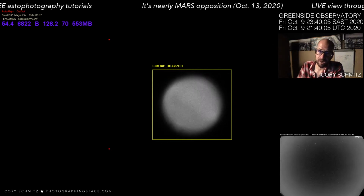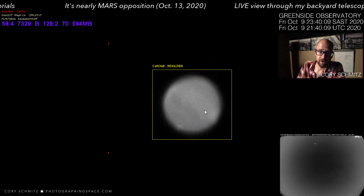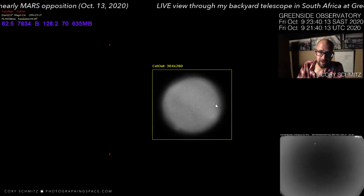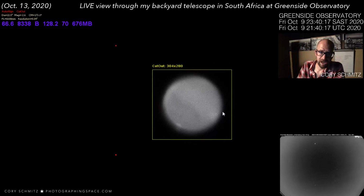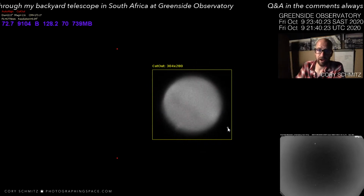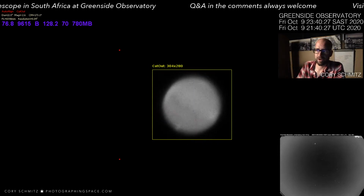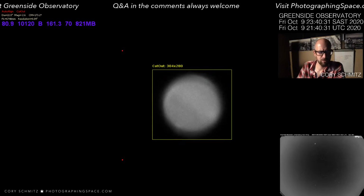I think we see some ice clouds in the blue. It's pretty cool if you look around here. You see those lighter areas? See that? Maybe a little bit over here as well. See those? I think those might be clouds in real-ish time.